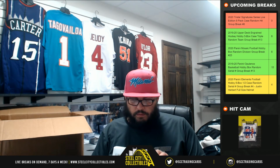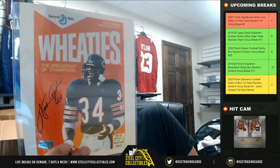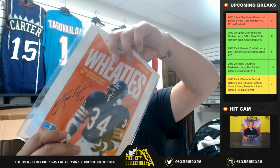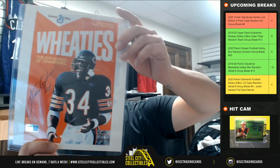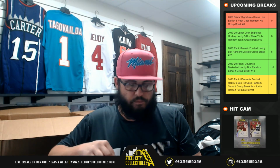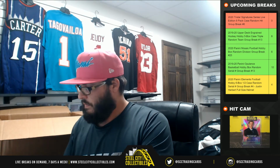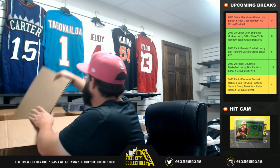Autograph photo. It's going to be Walter Payton. Walter Payton. Autograph 8x10. Walter Payton Wheaties. Walter Payton 8x10. And then we got two more big envelopes in here to round out our eight items.